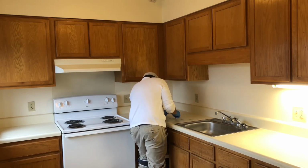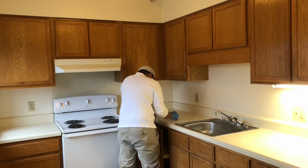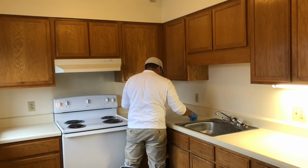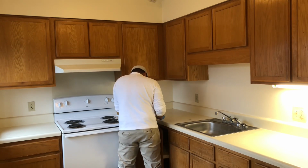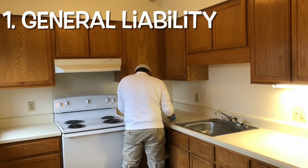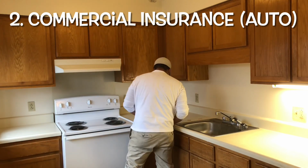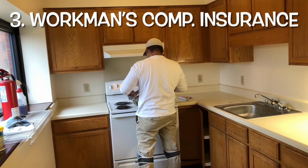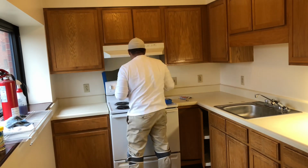So let's start with a big question that I get all the time: what kind of insurance do I need? Things are different in every state. Generally, if you're just gonna do refinishing for homeowners and house flippers, they will require that you have general liability. And maybe commercial insurance for your vehicle. I have general liability, I have commercial insurance for my vehicle, and I have workman's comp insurance. Now, not everybody requires that, but because I work with the housing authority, they do require it.